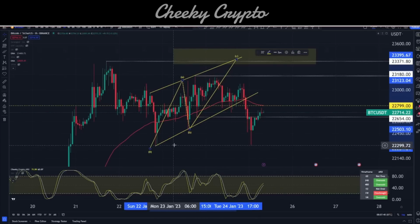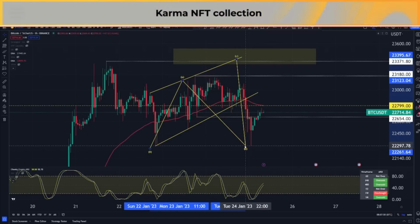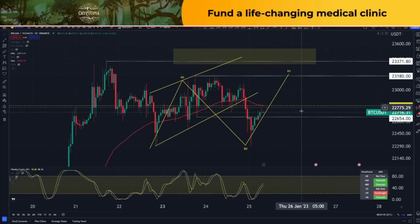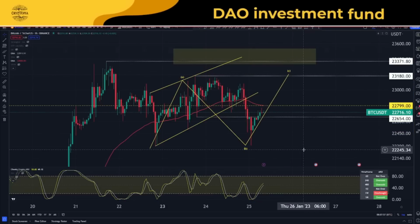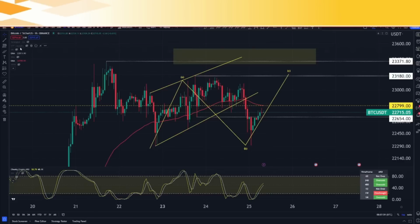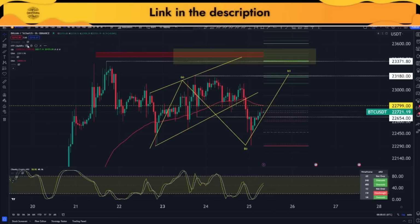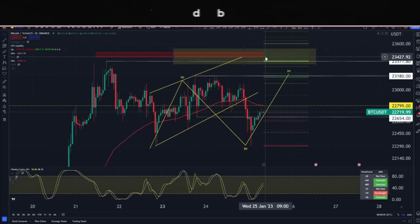So our C wave is still technically valid, and our B wave would be down here, meaning that our C wave shouldn't really peak terribly much higher than our white line at 23,180. But it doesn't change the fact that our order block is still up in this area, and it doesn't change the fact that our liquidity is here either.